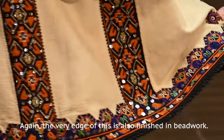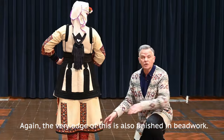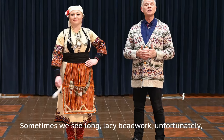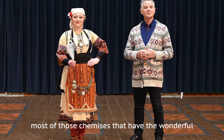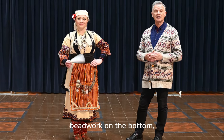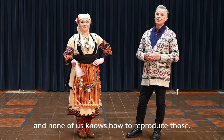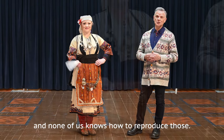The very edge of this is also finished in beadwork. Sometimes we see long, lacy beadwork. Unfortunately, most of those chemises that have the wonderful beadwork on the bottom, the beadwork has come apart from dancing on stage, and none of us knows how to reproduce those.